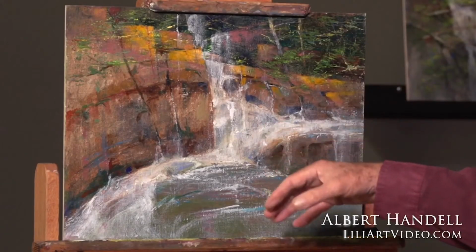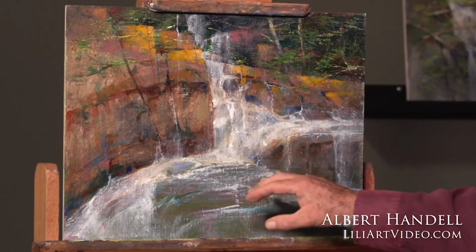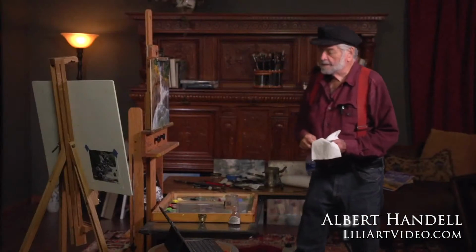In other words, I showed you the energy of the water as if it was April, and before this painting had it quieter, as if it was September or something. There's no Z in this alphabet.